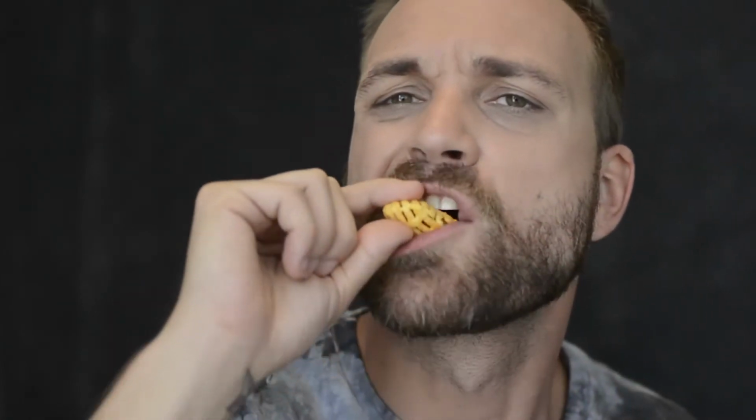Let's try the chips now. I bought two different kinds. These are from Lay's. These are a product of China, and they are tomato flavored. So let's give it a go. I have a sneaking suspicion that they are going to taste like our pizza flavored things. They're hearts. They're like three dimensional.